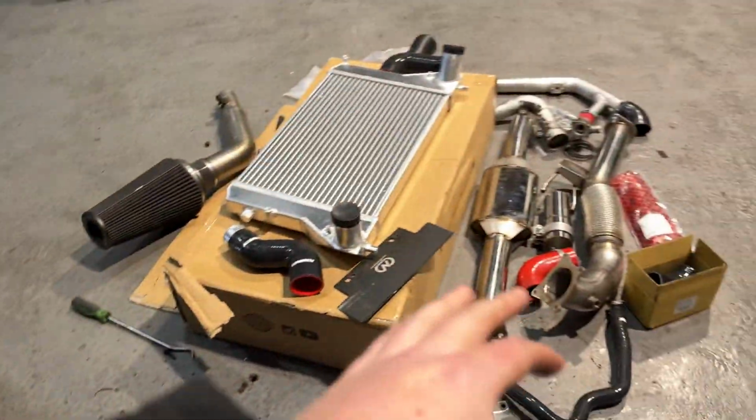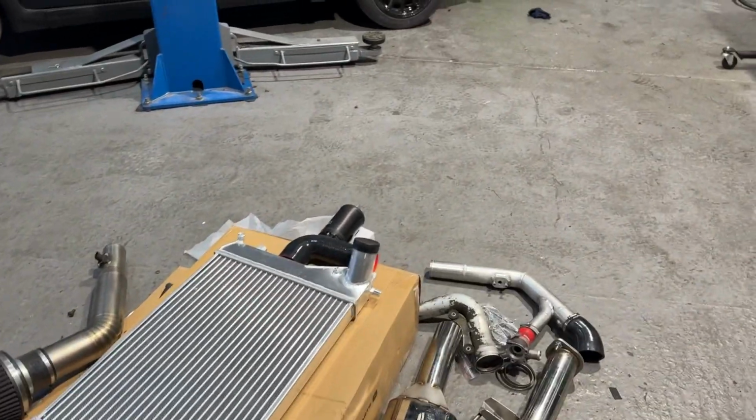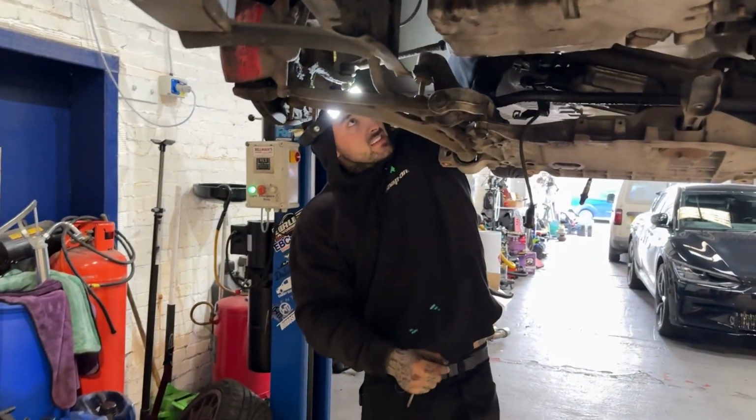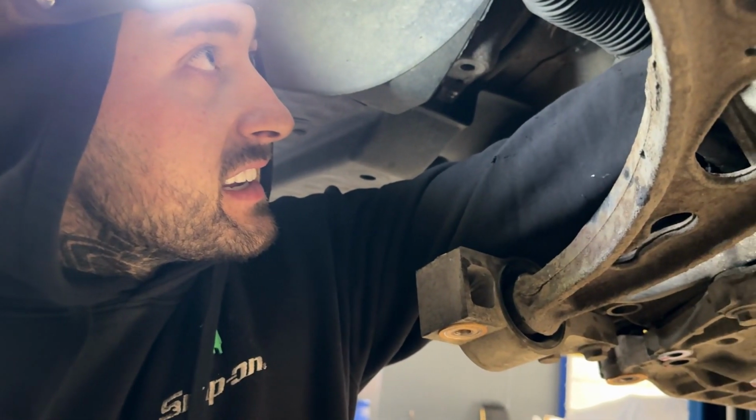We're going to see some nice noises from the new exhaust. Yeah, just general fuckery from Big Thomas. Standard thing really, innit?